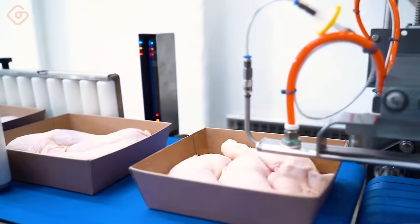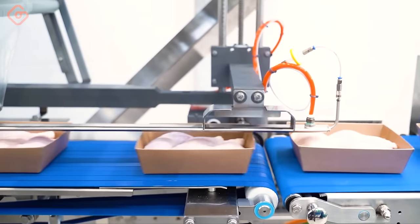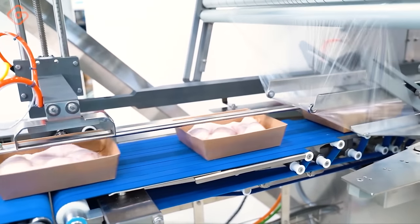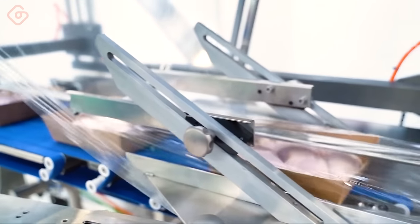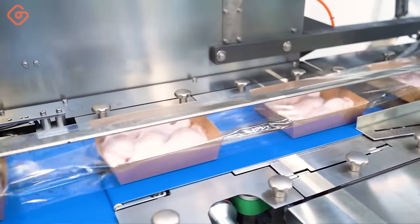Trays of chicken thighs gliding on a conveyor belt are a sight that reflects modernity and automation in the food production process. The use of conveyor belts helps move trays of chicken thighs from the processing process to the packaging process in a coherent and unobstructed way, optimizing production productivity.